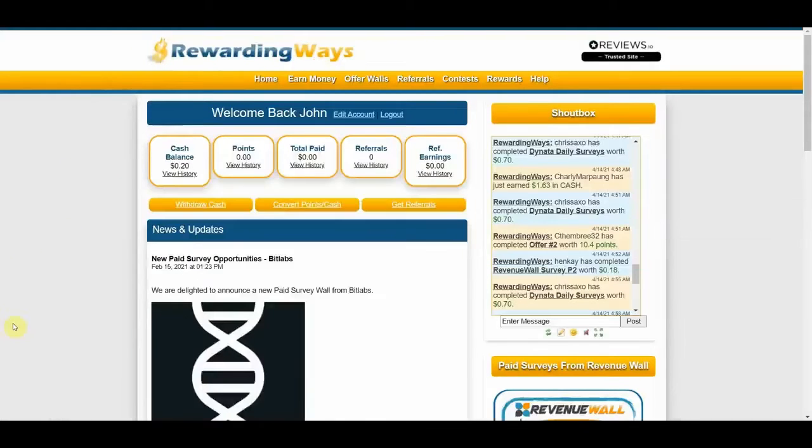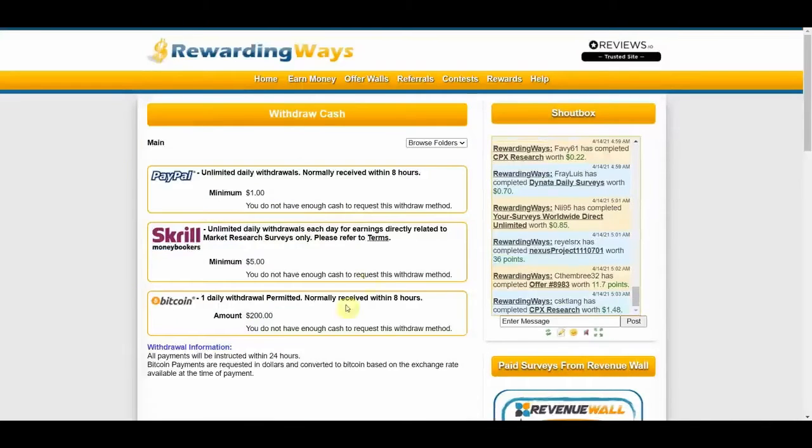But don't go straight to this website yet because I will show you how to withdraw your earnings first. And I'll show you bonus websites as well. How to withdraw our earnings. Now I'm on the homepage, so to withdraw our earnings we just need to click on Withdraw Cash. Once you've clicked on it, you can now cash out your earnings through PayPal, Skrill or Bitcoin.